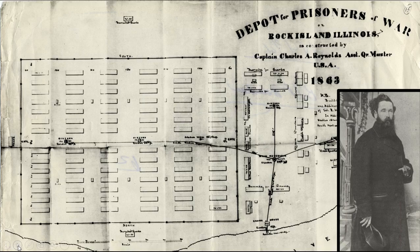All right, so that gave you sort of an overview of the prison camp. And like I said, we're going to dive into a number of the topics you saw in that short video. But the history of the camp began in August 1863. The U.S. Quartermaster Department sent Captain Charles A. Reynolds, who's pictured here, to oversee the construction of a POW camp for Confederate soldiers on the island of Rock Island. The Rock Island Barracks was one of 21 Union prison sites spread across the country during the Civil War.